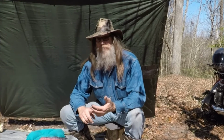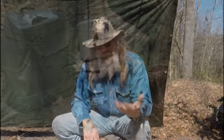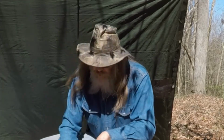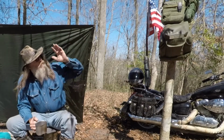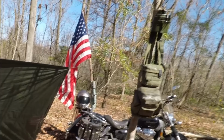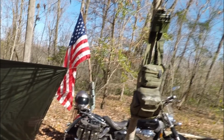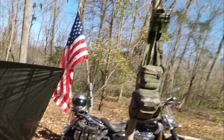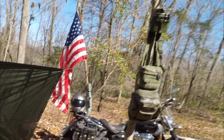We'll start off with my tried and true stove. Old-fashioned Coleman stove. I don't know how old it is, but it's never failed me. Hungarian mess kit. I'm really liking it. Old school 2-quart canteens. Standard issue as far as I'm concerned.